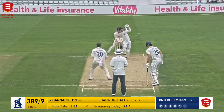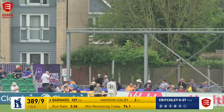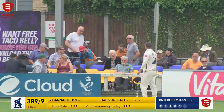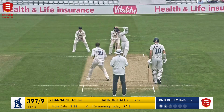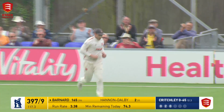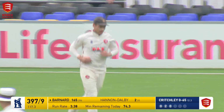Down the wicket comes Barnard. That's in the air. Has it got the legs? It's gone high and it's well over the man at long on. Was that caught in the... No, it wasn't. I think it's caught on the... Oh, he's dropped it, isn't he? I thought it was caught on the bounce possibly, but yeah. Critchley bowls again, flatter. That's in the air. I think that's going to be caught at long on. It is. And finally, they get Barnard, but it's a superb innings from Barnard.